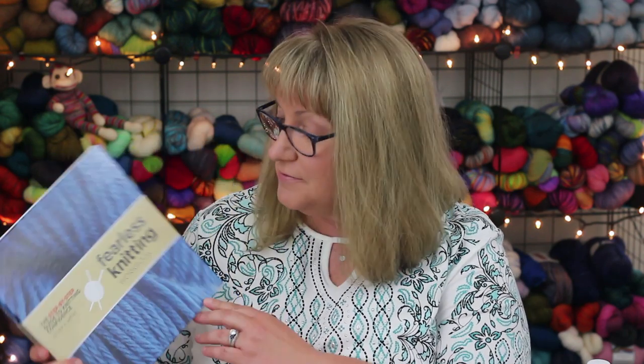Okay, number 8 in my countdown is another one of my favorite books, and this one is called Fearless Knitting Workbook by Jennifer Seifert. This is the book I used for my honors seminar in knitting, which I taught for several years. It's definitely for beginners, so if you're just starting out with knitting, or if you teach people how to knit, this would be the perfect resource.